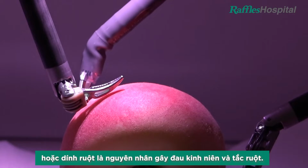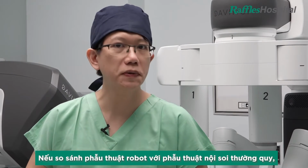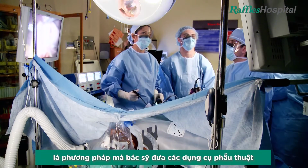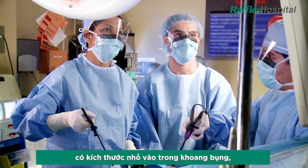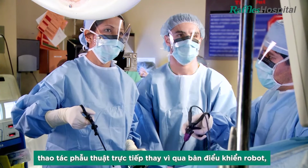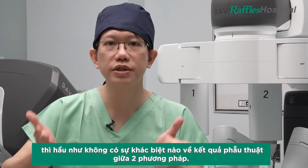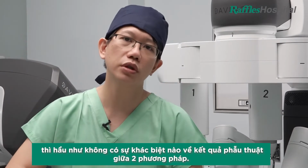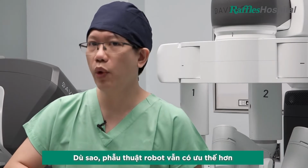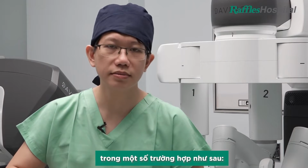Now, you can also compare robotic surgery to conventional laparoscopic surgery, where instead of using both hands, you're also using small instruments inside the abdomen but controlled manually by the surgeon's hand instead of through a robotic console. In this instance, if both approaches manage to achieve successful surgery, then there will be almost no difference in the outcome. But where robotic surgery will be helpful will be in a few instances.